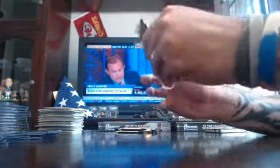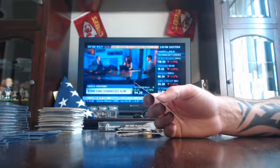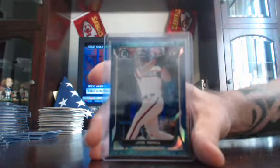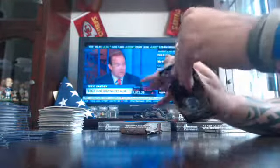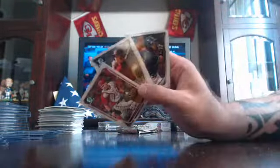All base. Bad. This one, number 2 of 99 for the White Sox. Too bad it doesn't have an auto with it. Number 2 of 99 for the White Sox, Jose Abreu. Jose Abreu for the White Sox. Free base. Got a blue Johnny Cueto for the Reds. Base.